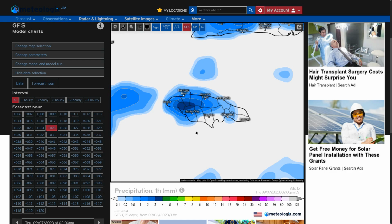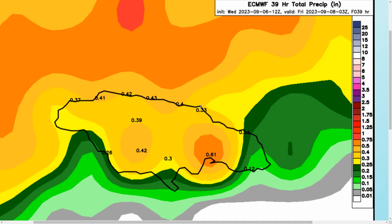The GFS is showing something somewhat similar. Central and western parishes, darker blues and rainfall, heavy rainfall across sections of Westmoreland, maybe northern St. Elizabeth, majority of the Cockpit Country in general. But we do see the consensus, we do see that both the Euro and the GFS models are showing something similar in terms of where we're going to be having that rainfall tomorrow. And it's very much in line with what we saw on the wind forecast and the wind shear forecast. So definitely some amount of rainfall for sections of central western Jamaica tomorrow.